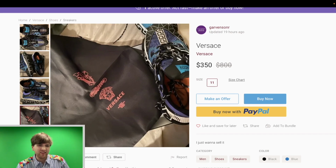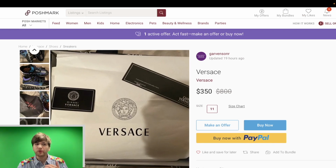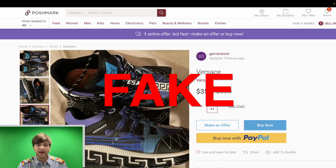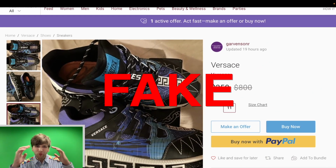This guy, he's got like tags and everything, but once again, these are completely fake. They look absolutely terrible. Even the Versace here, that's supposed to be purple. What? Oh man, these are really bad. Yeah, these are fake. They're fake.